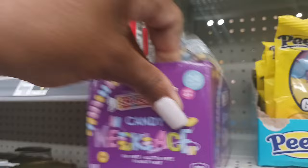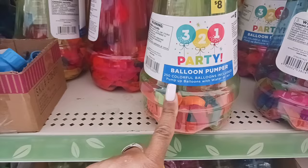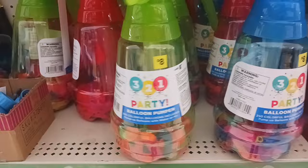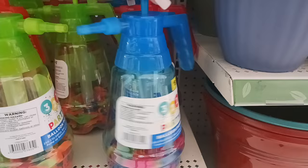All right. Look at this. They have a balloon pumper here for $8. So they have 250 colorful balloons in there, and then you can pump them up with either water or air. So it comes in this green and blue, and then there's a red one right there. But yeah, this would be great for the summer. Fill them up with water and play with them outside. That's nice for $8.